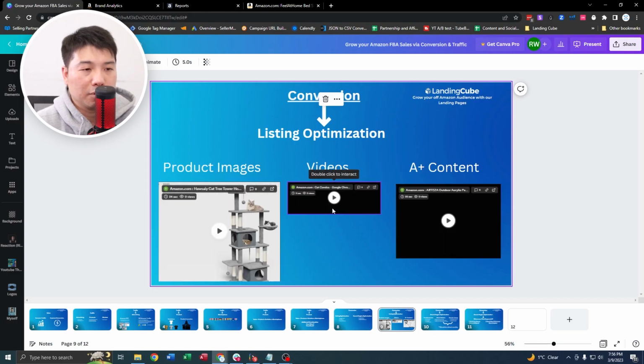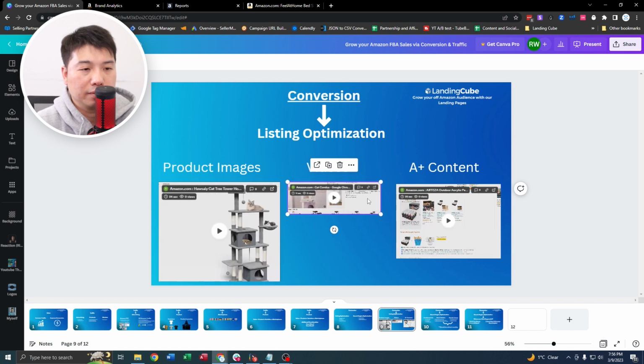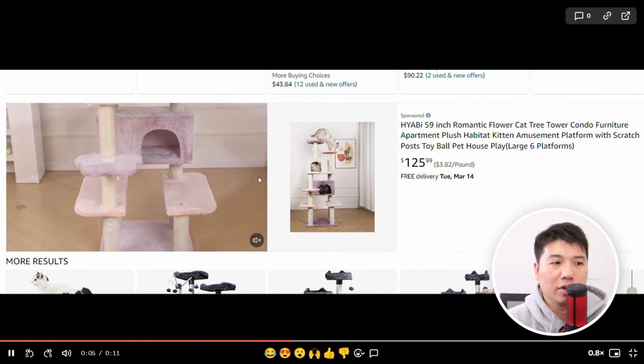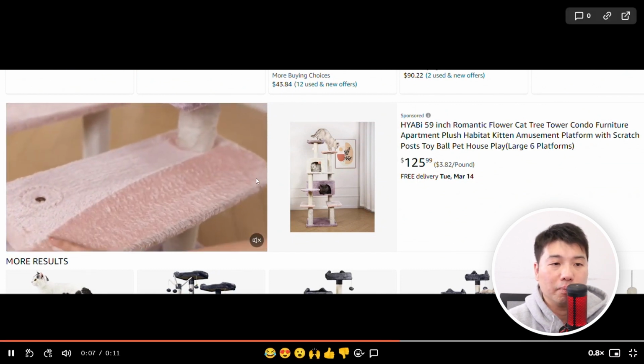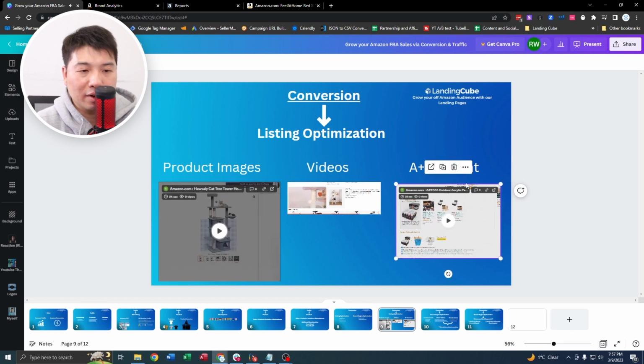Also, since we're talking about videos, if you create a nice video, you could do video ads to advertise in the middle of the search results. You can see here, nowadays video ads are all the rage. I think the ROI coming from video ads is quite good. For my clients, it's probably 3x. So you definitely want to have a very nice video, not only for your product images, but also to be able to advertise with it. And lastly, having very good A+ content.